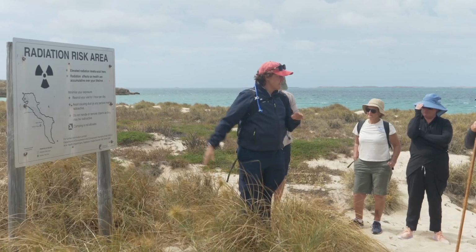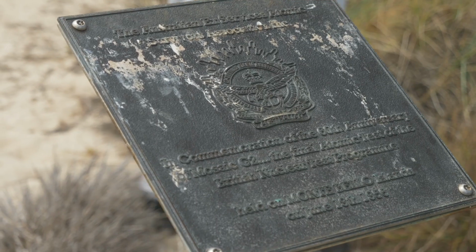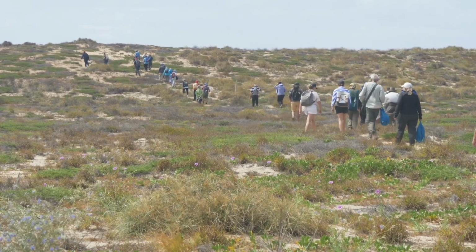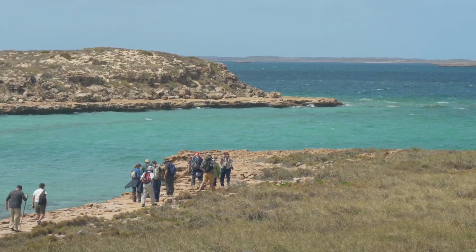In the 1950s, they were doing atomic testing here, so there were three separate blasts. There's a monument further in the centre of the island here that we're going to go visit. As we walk up this hill, we're going to look on the other side. We'll find William Lewis Lagoon. There's a good opportunity to see some sea life there as well. There'll be rays in the shallows, that type of thing.